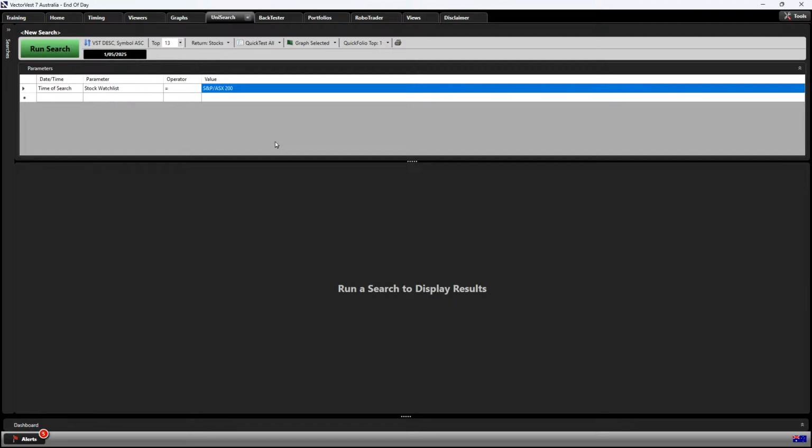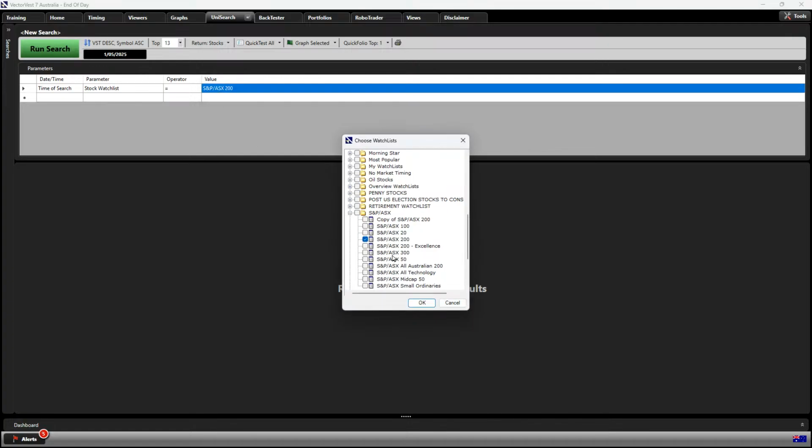Okay, so straight away we've ruled out all the other stocks, just the big end of town. And if you want to be more conservative, you might say only in the top 50 or the top 100. Again, it's up to you. You could limit it as you see fit.